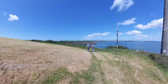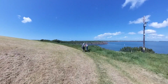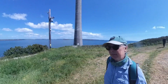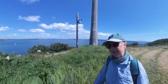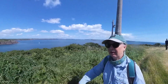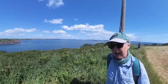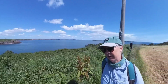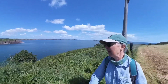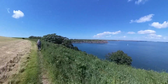Just look at that sky, blue sky. Really interesting people we've met today from Thailand, Malaysia, Holland, Maine, US. Pembrokeshire coast is certainly internationally famous, and also people from the UK who it's their first time coming to Pembrokeshire, who are incredibly enthusiastic at how it is. So a really lovely set of people today we've met and chatted to.